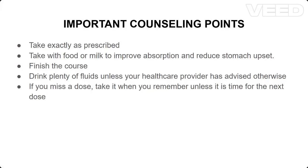The important counseling points about this antibiotic, which I usually tell my patients, are to take exactly what is prescribed by your doctor, and if it's twice a day, take it morning and evening, 10 to 12 hours apart, or whatever the doctor asks you. Second, take it with food or milk to improve absorption and reduce stomach upset. Another important thing is that even if you feel better, finish the course. Sometimes when you stop too early, the infection might come back, and it can also lead to antibiotic resistance. And drink plenty of fluids unless your healthcare provider has advised you otherwise.